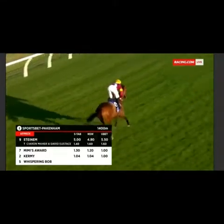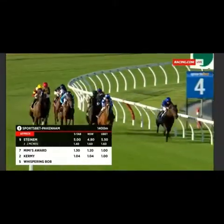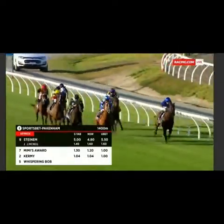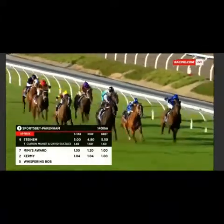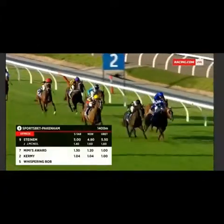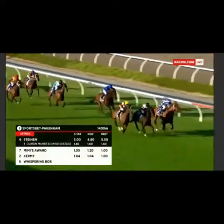So Steinem, well, nothing but easy late. 260, equal favourite, out to 550. And it's defied that considerable drift. Gave the 2 other popular picks a bit of a start, probably 3 lengths at about the 250.